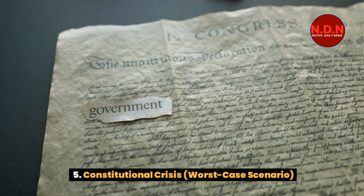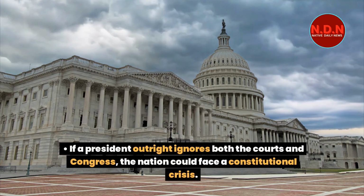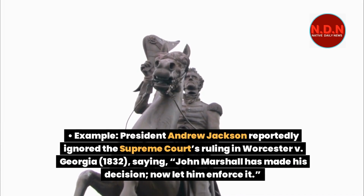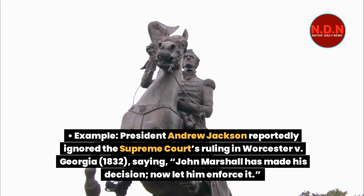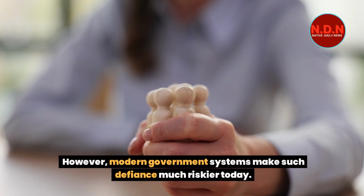5. Constitutional crisis. Worst-case scenario. If a president outright ignores both the courts and Congress, the nation could face a constitutional crisis. An example: President Andrew Jackson reportedly ignored the Supreme Court's ruling in Worcester v. Georgia, 1832, saying, "John Marshall has made his decision. Now let him enforce it." However, modern government systems make such defiance much riskier today.